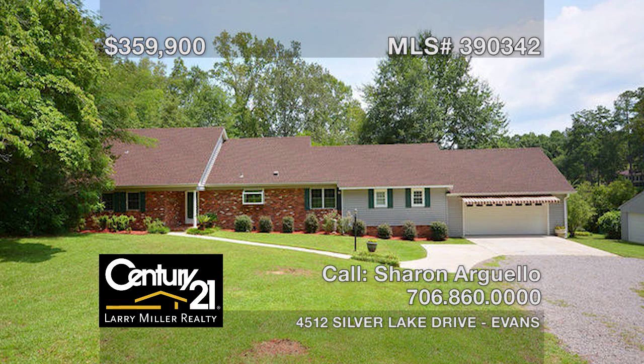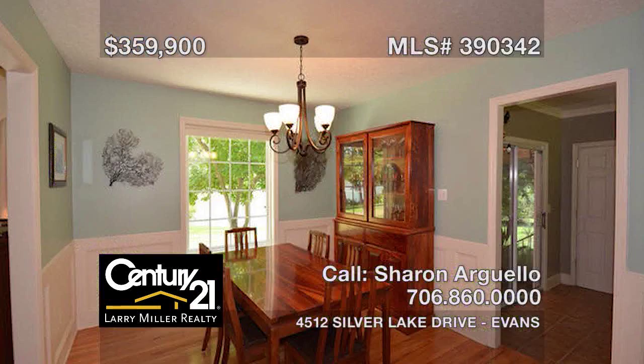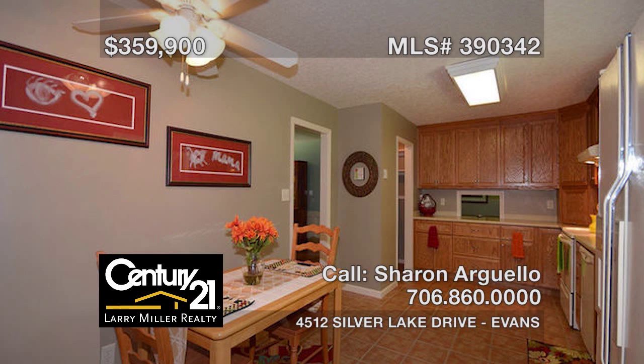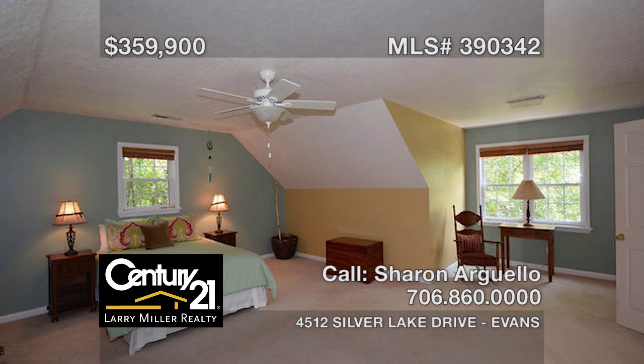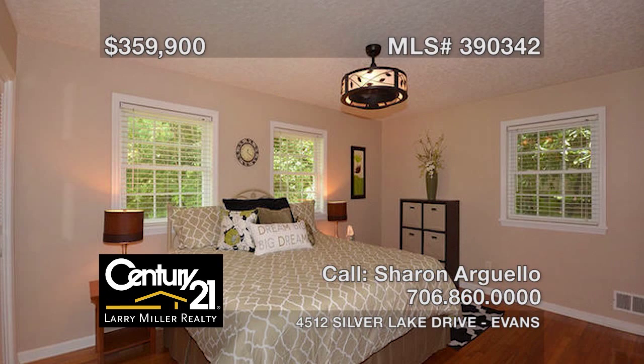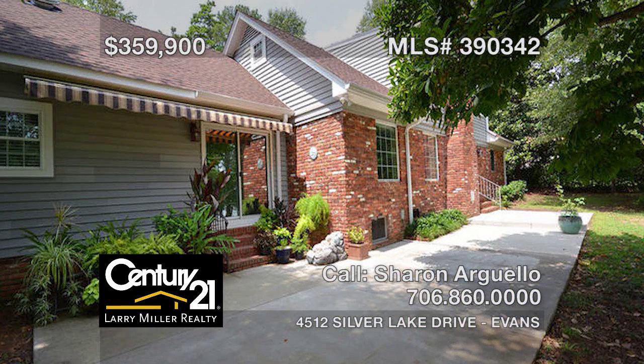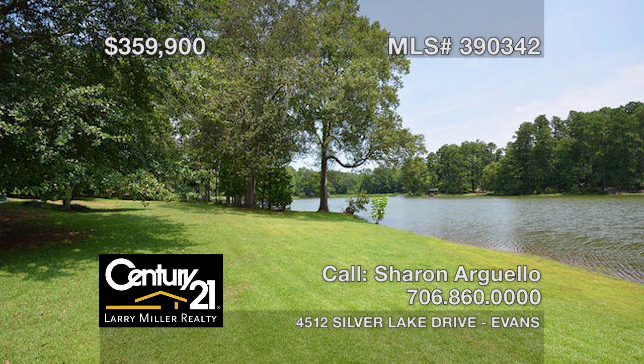If you want the best of both worlds, this four-bedroom, two-bath home on the lake in Evans boasts over 3,000 square feet of sheer beauty. Lake views are prevalent from throughout the home. The owner's suite and secondary bedroom are on the main floor. Lovely hardwoods and tile brilliantly shine on the main and lower levels. The rear patio is perfect for entertaining and enjoying lake living every day in town.